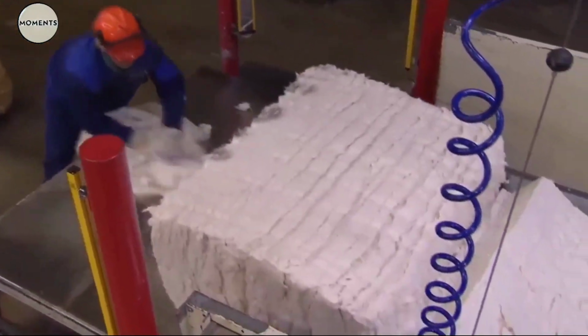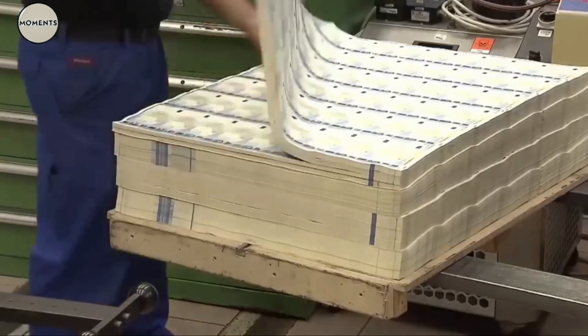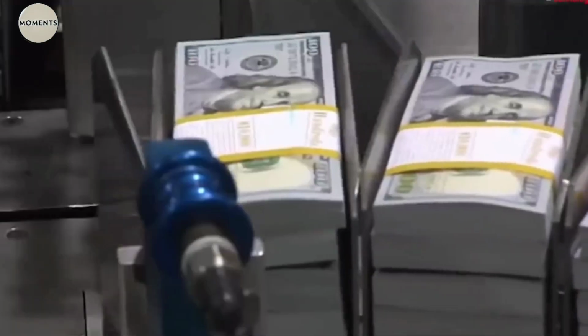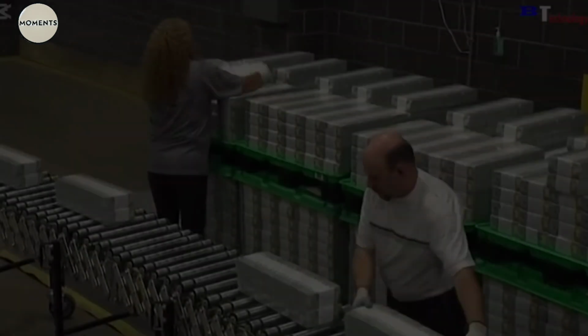Did you know the money in your wallet starts its journey in cotton fields? Yes, not regular paper, but cotton. From farms to factories and finally into your hands, the story of how currency is made is truly fascinating. Want to know more? Let's uncover this incredible process together.